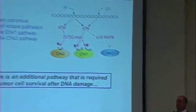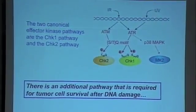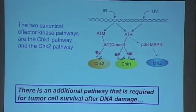Okay. So let me simply get to the punchline here and tell you that what emerged from all those complicated measurements and the dimensional reduction was the finding that there was a pathway that nobody had ever expected to be involved in how tumor cells survive after DNA damage. Everything over here was known. In fact, our lab had helped, along with a number of other labs, to determine this part. What we found that was so surprising was this bit.